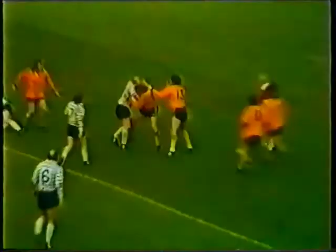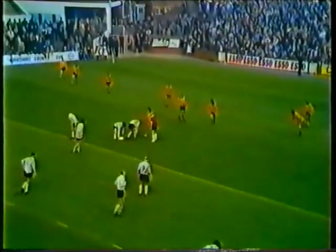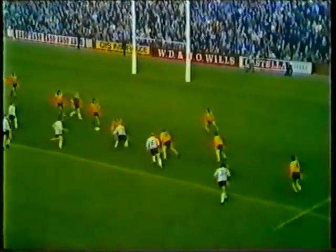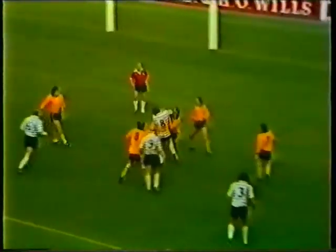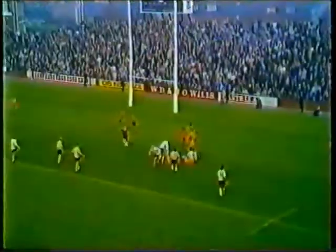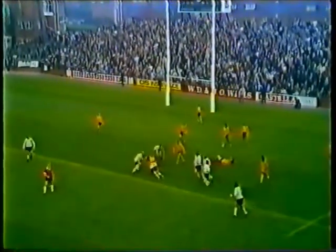Chance for Featherstone into injury time in the first half. 4-2 for the moment for Castleford. A try here would do them awfully a lot of good. Lost possession. A good release or relief for Castleford.